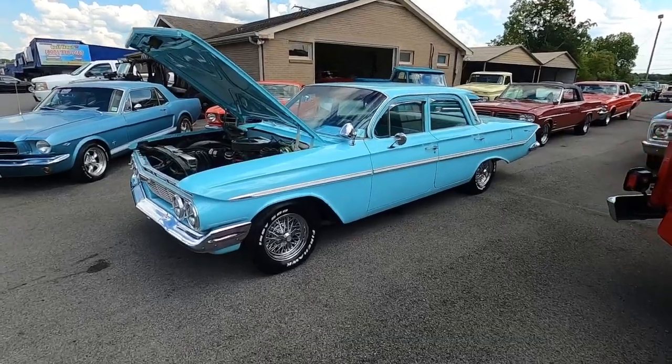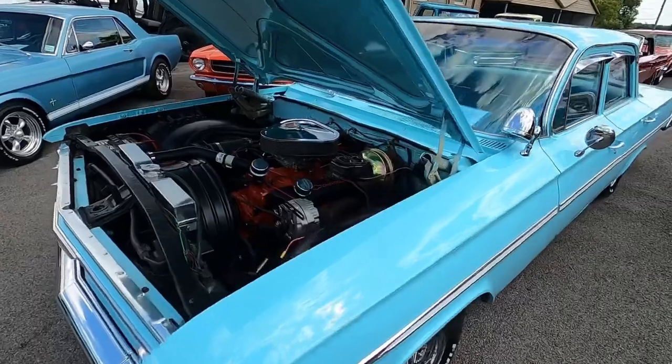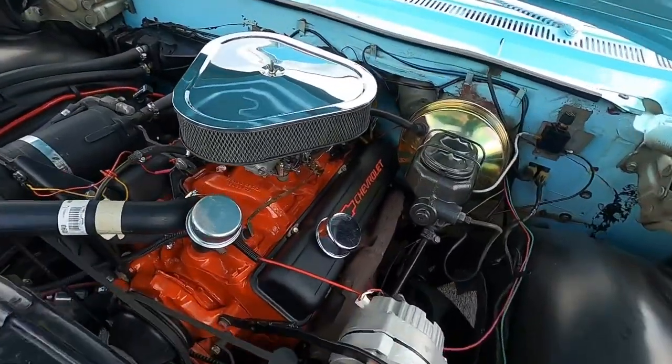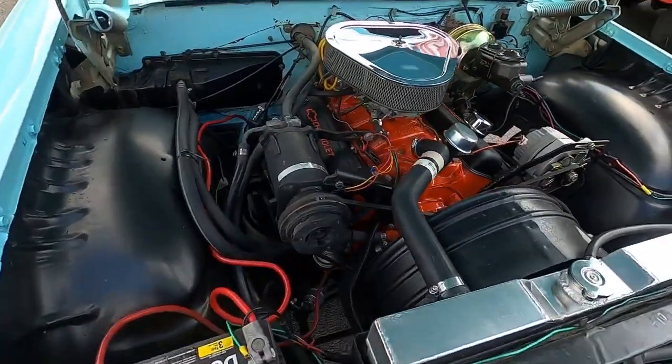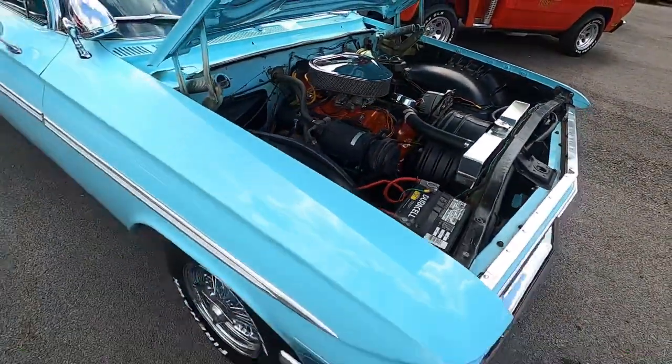This out. We're going for a ride in a 1961 Bel Air. This is the four-door model. It's got power brakes and power steering. Date code correct, 283. AC compressor's hooked up. We'll be checking to see if it works. Aluminum radiator. And this should be fun, guys.